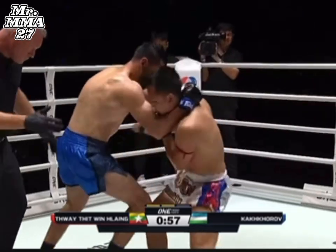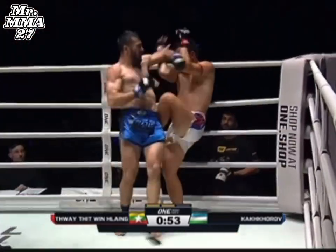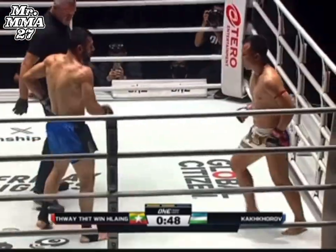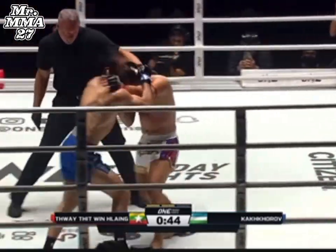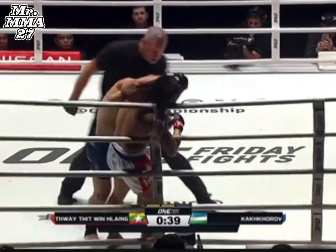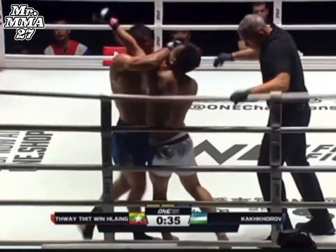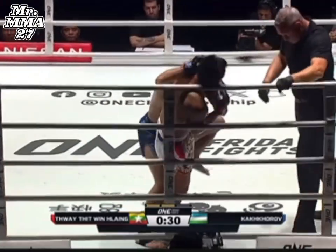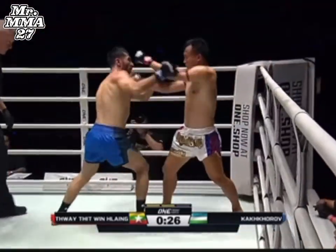Dangerous striker. Good use of the clinch there to redirect the pressure. That's coming from Tui Tit as he spins into the back elbow. Oh, a clean left hand landed by Tui Tit. Kakhkhorov looking great in the clinch, but did eat a sharp stabbing left from Tui Tit. Looking to spin into an elbow. Here, using some dirty boxing, very effective ways to create an opening to strike. Once again, like you said, Mitch, framing, looking for another spinning elbow along the ropes.